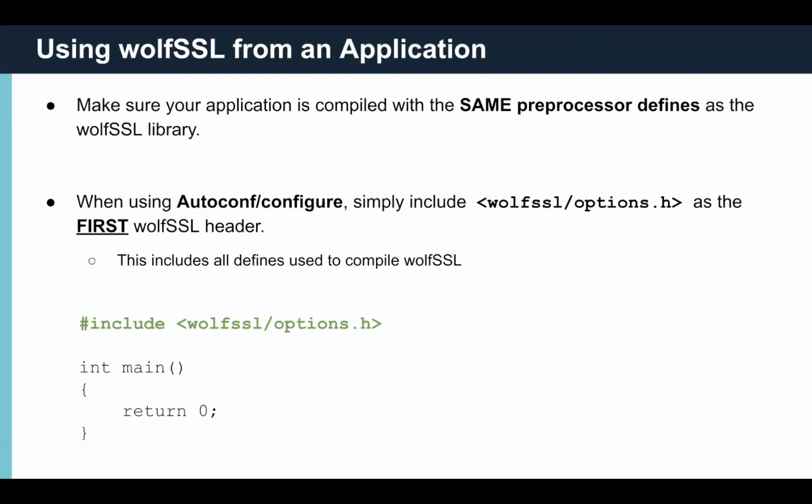And so if you're using autoconf and configure, that will auto-generate an options.h header for you that essentially dumps all of the preprocessor defines that autoconf had used to configure wolfSSL into this header. And so your application can just simply include wolfssl/options.h, and you're ready to go.